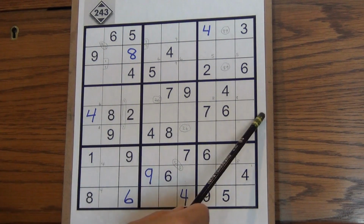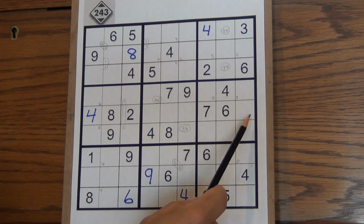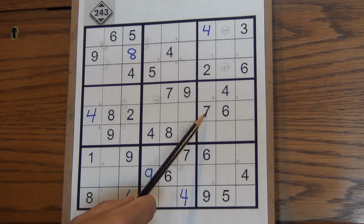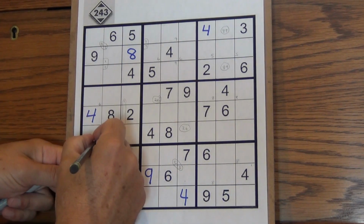And I'm on 2 still, not enough there for 2s. 3 has to be in the middle, but still not enough information. 4 is already done. 5 has to be in the middle. So there's still not enough information for 5. 6, top or bottom there. Okay, 7, we have middle, top, bottom. One of these two has to be a 7, so I'll go ahead and write them in.